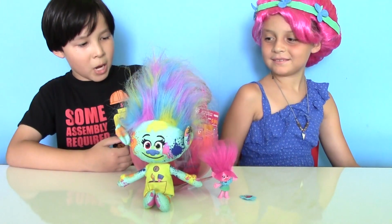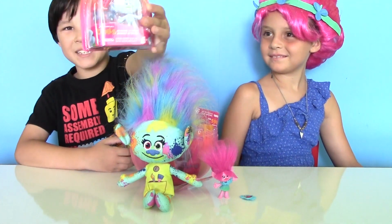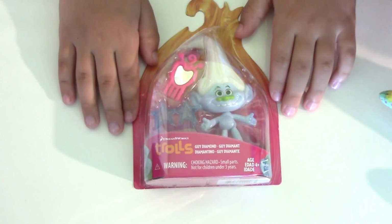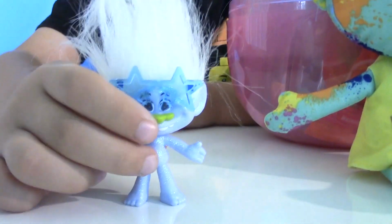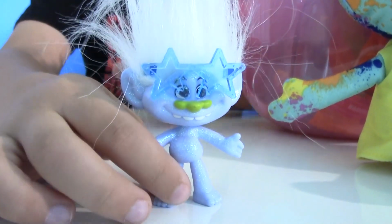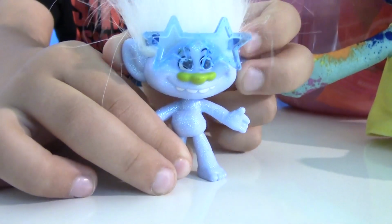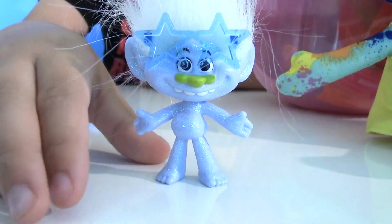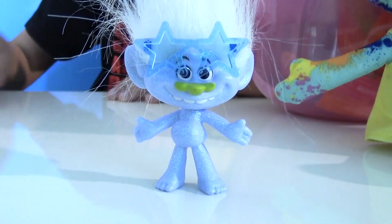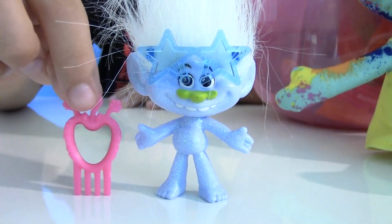Now let's get the third surprise. And it's Guy Diamond. He is a party troll, and also a naked troll. He has a glitter body, white hair. You can twist and turn his head. And he comes with very cool blue star-shaped glasses. And even this mirror comb.